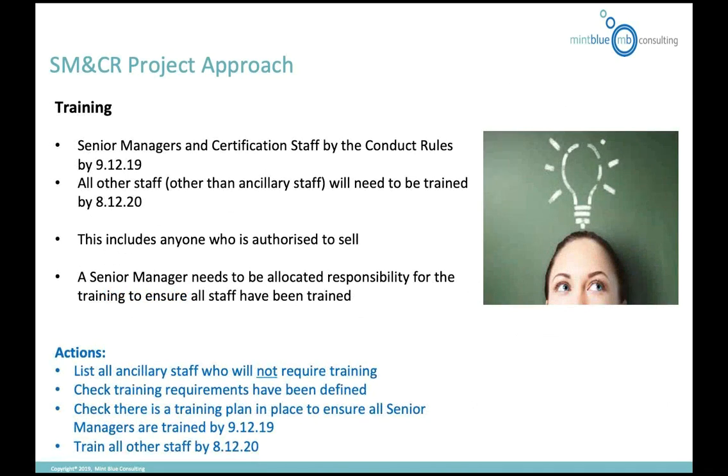Then if we come on to the slide just briefly around training. So training is key, and this is the main part for any project. It doesn't matter what kind of project you're running, the training is always key. It will be ongoing already, but it's making sure that all the relevant staff are included this time round, and that's virtually everybody apart from the ancillary staff, so the cleaners who are coming in, or people that do not have any contact with clients and their data.